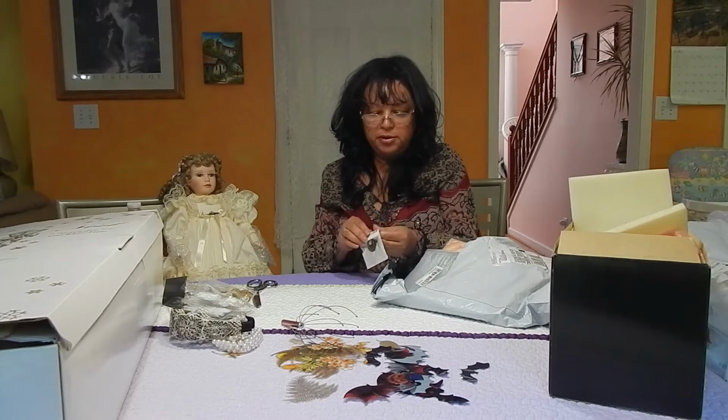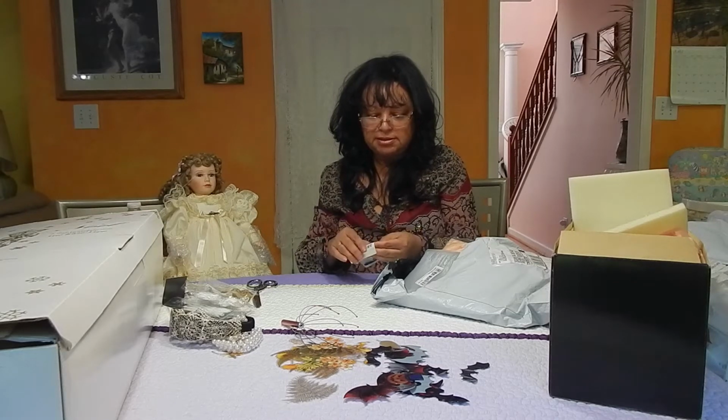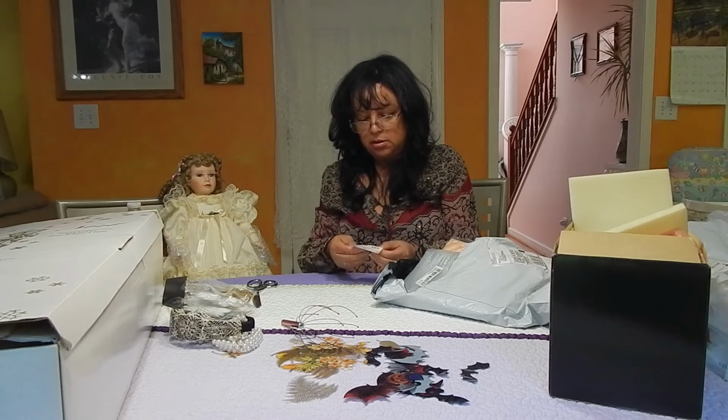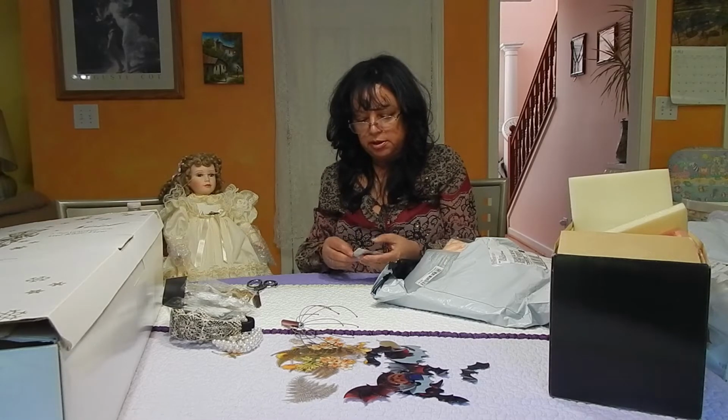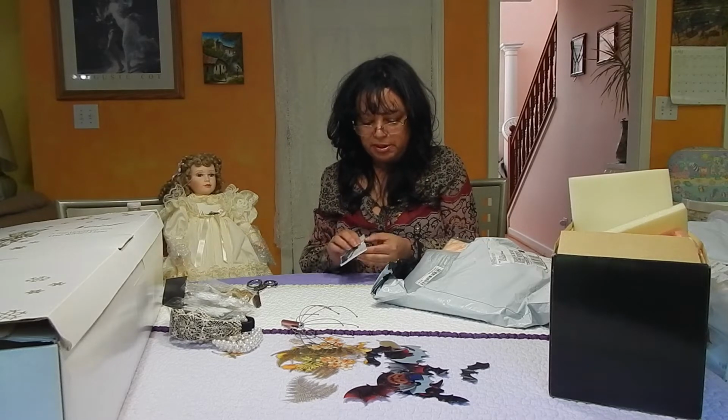I got another, this is a necklace, but it's a cloak, and I'm going to use it for decoration. I'm trying to open this box.